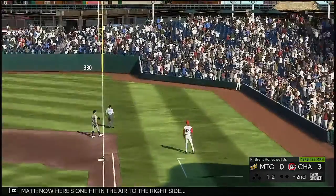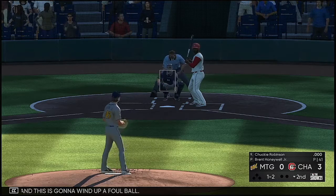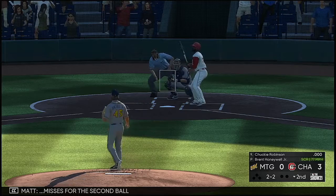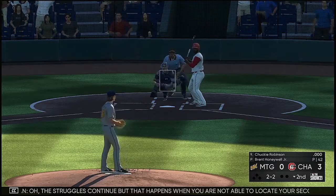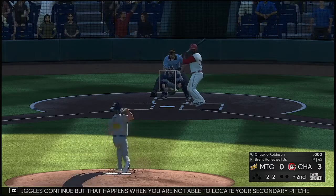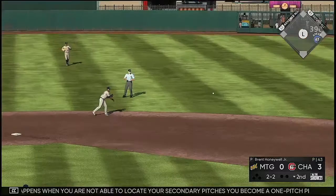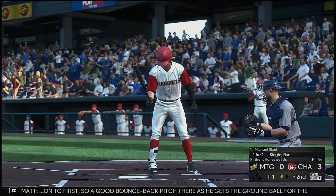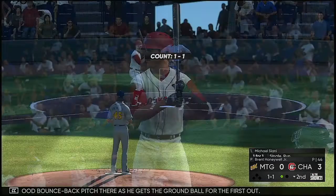Now here's one hit in the air to the right side, and this is going to wind up a foul ball. The 1-2. Misses for the second ball. The struggles continue, but that happens when you're not able to locate your secondary pitches. You become a one-pitch pitcher. He needs to start to get those secondary pitches over really fast. On to first, so a good bounce-back pitch there as he gets the ground ball for the first out.